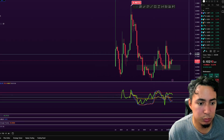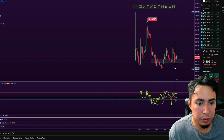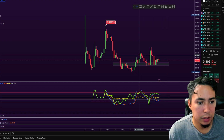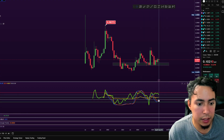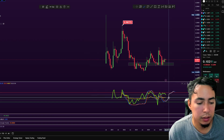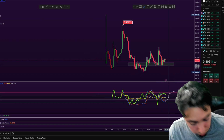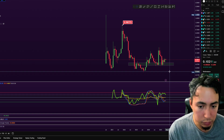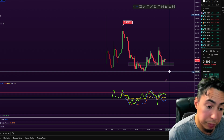Now on the monthly, this is why I'm very bullish on Cro, because on the monthly we're all the way down here. So next time we're up here in overbought territory, that's most likely in 1 to 2 or 3 months, will be the top for Cro. So that's another big signal right there.